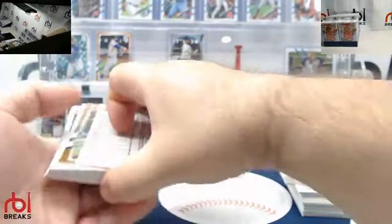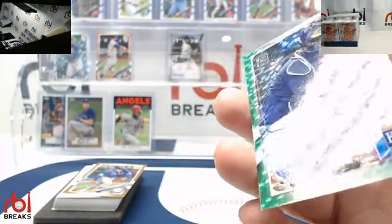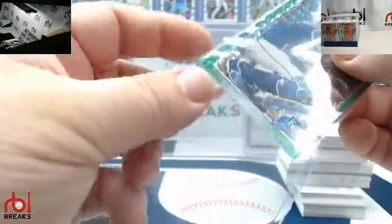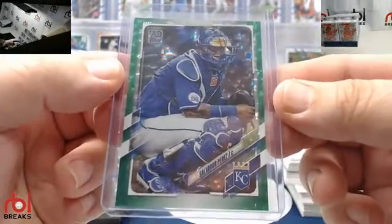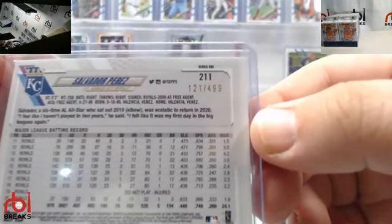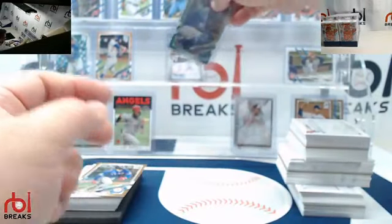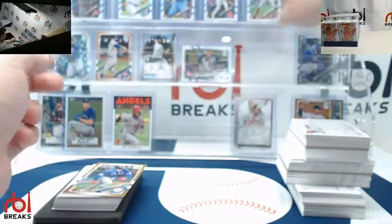You got a looks like a green foil board for the Kansas City Royals. Perez. Green is numbered out of 499. That is number 121 out of 499. Salvador Perez. Where am I going to put my colors? Put our short prints here. Put my color over here.